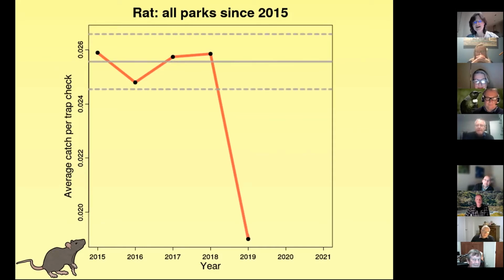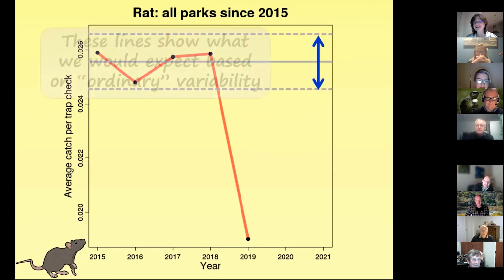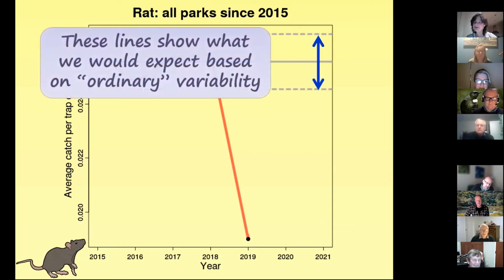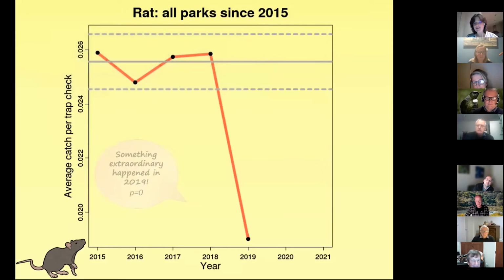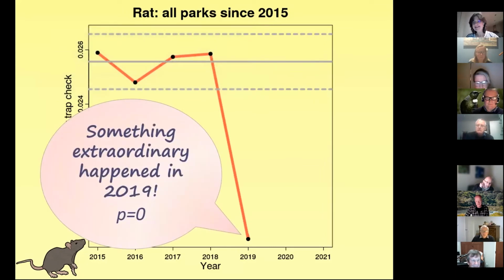At the time, I talked about these variability bands. You can draw these kind of lines, and they show what we would expect based on ordinary variability, based on what has happened from 2015 up to 2018. That's where you would expect the catch rate to be for 2019. But instead, it was way down there. And that is, by any measure, absolutely extraordinary.